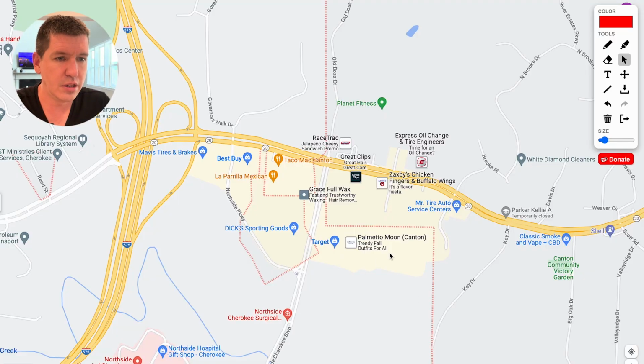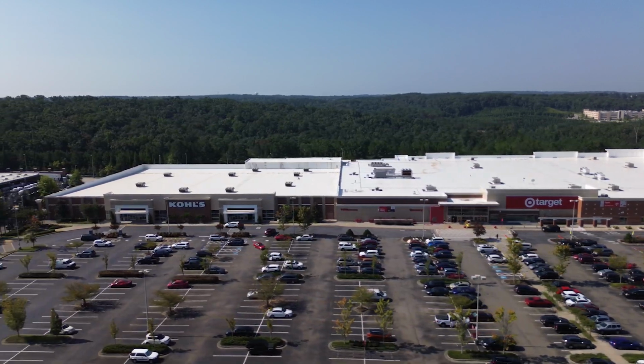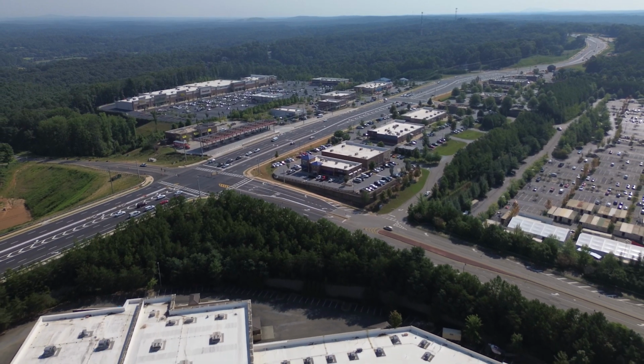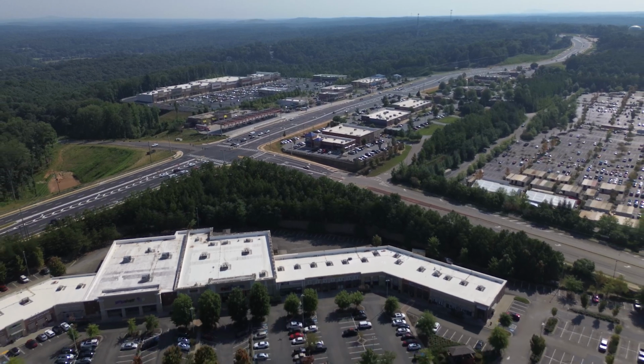Over here on the east side, we have our Target, Kohl's, and Lowe's. And then a ton of restaurants. We just got a crumble cookie over here, so bonus for us. And then on the other side of the street, we have Dick's.